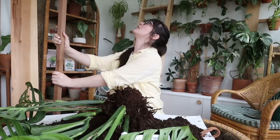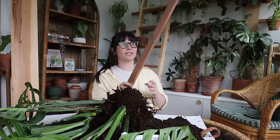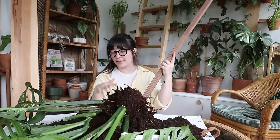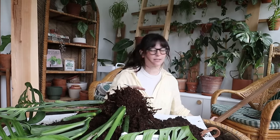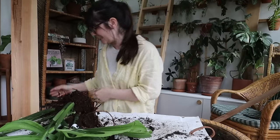How tall would this be? I think it's going to be too tall. I'm going to trim this down a little bit. BRB. Also, something to mention is this wood is treated, so I'm not worried about rot really at all. And now I have the task of doing a little bit of roulette. So I guess I'm going to have to put a lot of this cocoa peat back in the pot.